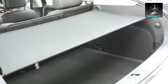To be honest, at the back, this car. To be honest, Debbie will tell you, I can talk about this vehicle. Yeah, it's great.